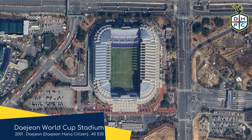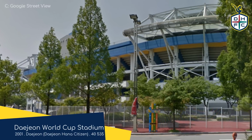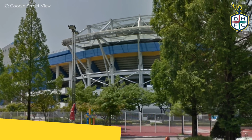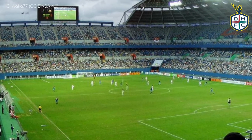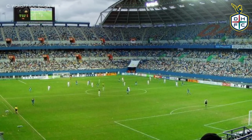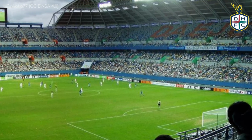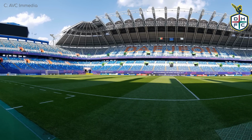Daejeon World Cup Stadium, Daejeon Hana Citizen. As the name suggests, this, along with several other stadiums you'll see in this video, were built for the FIFA World Cup, which Korea co-hosted with Japan in 2002. Korea finished in 4th place in completely uncontroversial circumstances. There were no doubts over the integrity of the referees whatsoever.